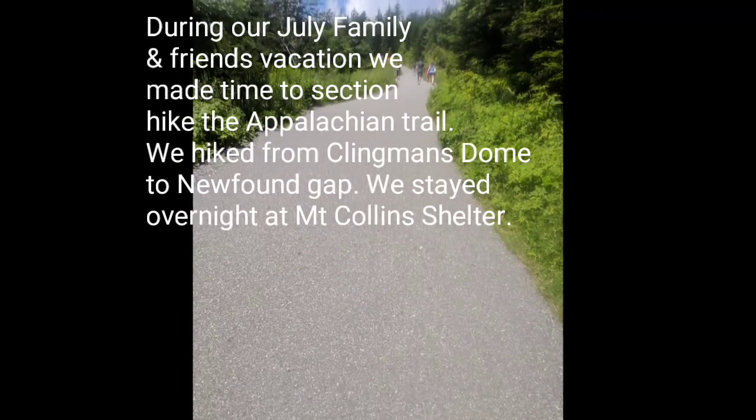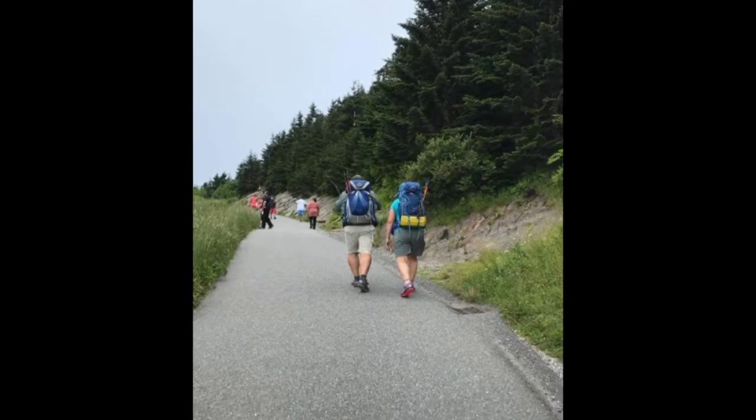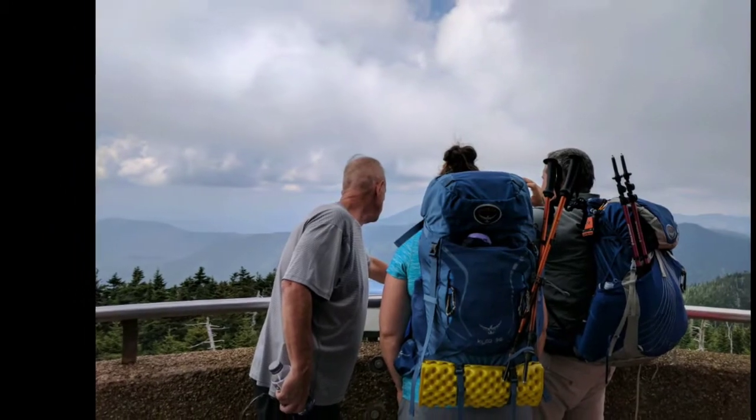Well, here we are going up the big straight up almost path. It's not straight up, but it's pretty good to Clingmans Dome. There's a picture of Clingmans Dome. We are on top. There's Mel showing us where we're at, what we're looking at. They have some neat plaques up there.